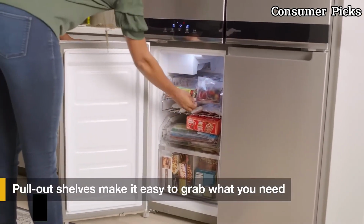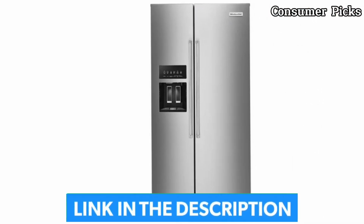Whether you're looking for high-tech smart options or ultra-efficient models, we've got something for every kitchen.